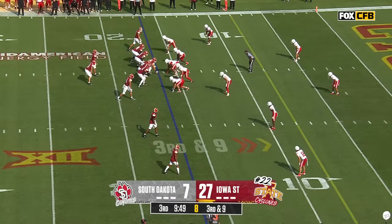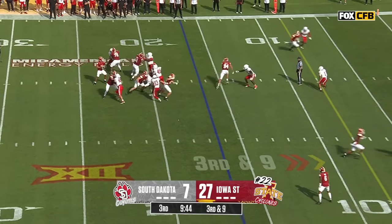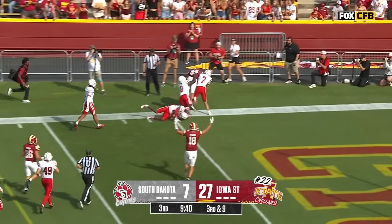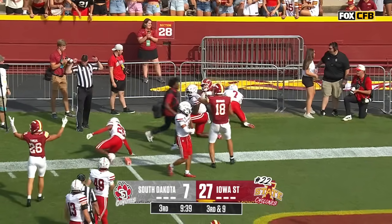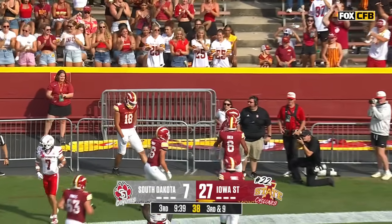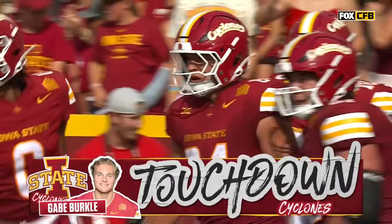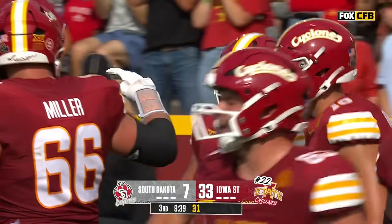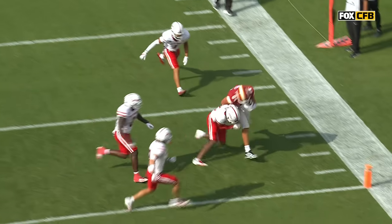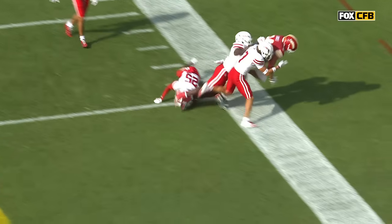3rd down and 9. 3 wides to the bottom of your screen. Beck, crossing pattern, caught. Burkle, first down. Is it a touchdown? Give it to him. Gabe Burkle out of Cedar Rapids, Iowa, with his first touchdown catch of the day. Got it going last week for the Cyclones with one. His second of the year. Let's see if he got in.